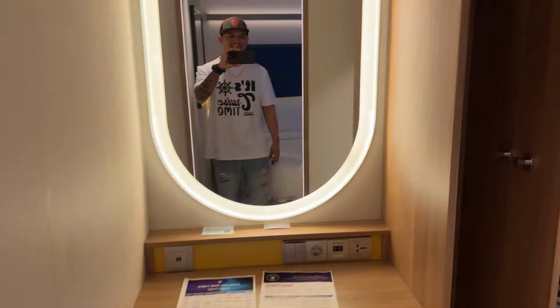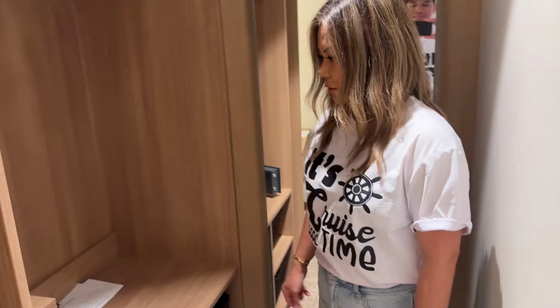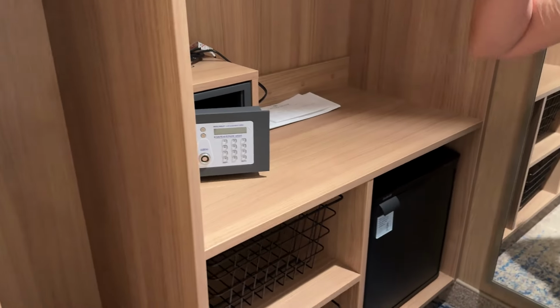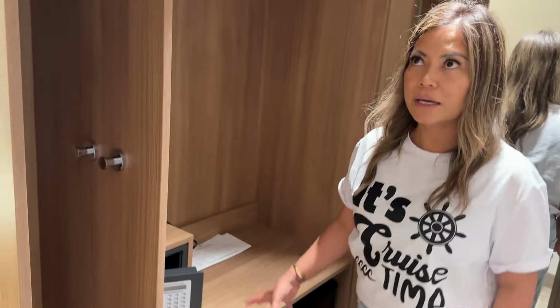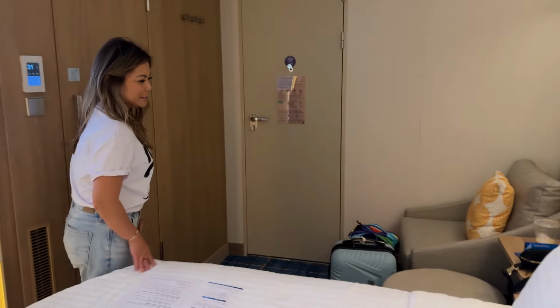Okay, so welcome to our walk-in closet. Oh, cool. Look at this. So you have your vanity area. Can get ready here. A little privacy, huh? Yeah, and you have your closet here. And safe is here. Your mini fridge. And some storage spaces here. So I actually like this one because it's separated from the room. That's cool. So this is it. 11436. Our bedroom for seven nights.